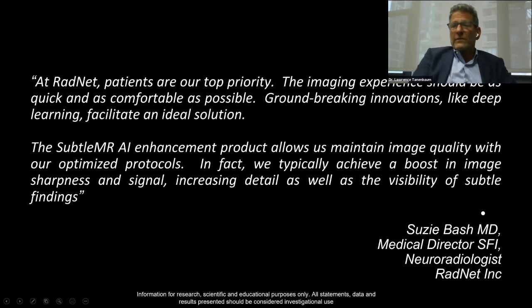As a matter of fact, here's a quote from Susie Basher, who's the medical director at San Fernando Imaging. And you can see when we talk about the research studies, a lot of them were her projects herself. And she says, look, at RadNet, our patients are a top priority. The imaging experience should be quick and as comfortable as possible. Groundbreaking innovations like deep learning facilitate an ideal solution.